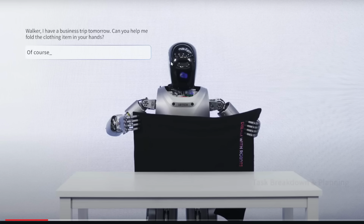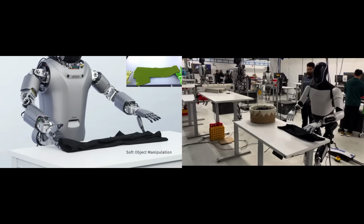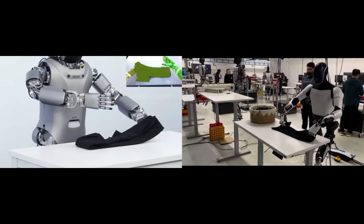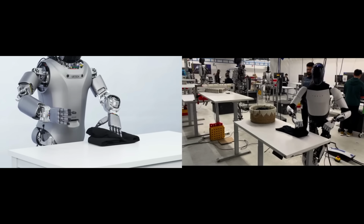This robot also has microphones, so it can understand verbal instructions from a human. This is different from the Tesla Optimus, which as far as we know, does not have this capability yet. And so here's the demo of it folding clothes. And it's safe to say this is actually a bit faster and smoother than the Tesla Optimus at folding a shirt. So here's a side-by-side comparison of both these robots. It seems that this Walker robot is just a tad bit faster.